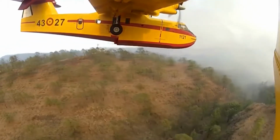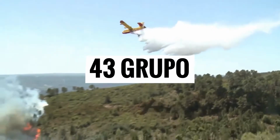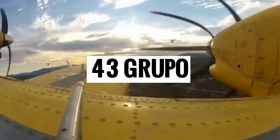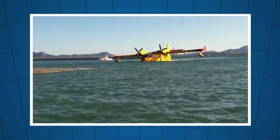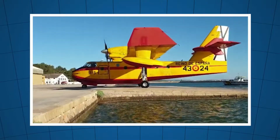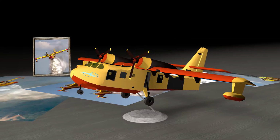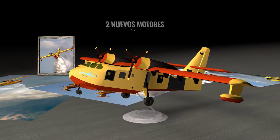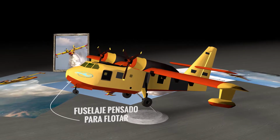In our country, Spain, those in charge of this task are the Air Force 43 Group, which obviously operate the Canadair CL-215 and the Canadair CL-415, both very similar. Amphibious aircraft or seaplanes can carry out land or water operations. Initially, this aircraft was powered by two piston engines that were later changed to two turboprops for better performance.